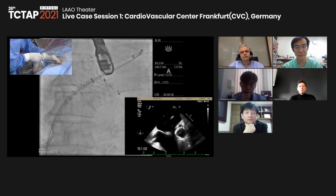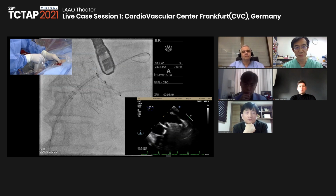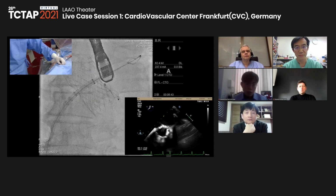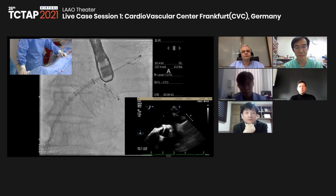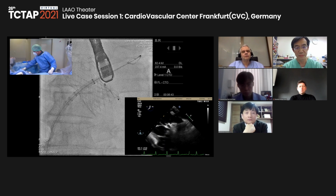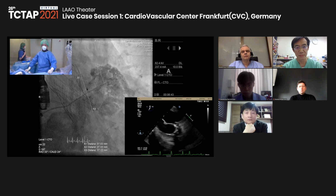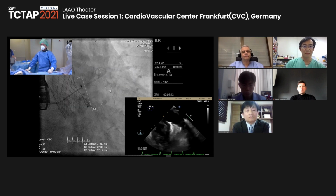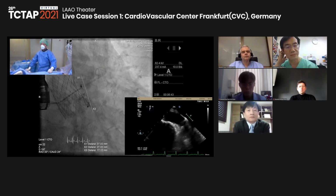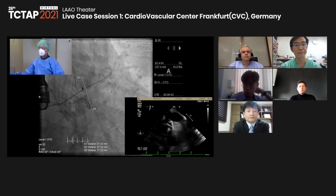So with the Watchman Flex, I don't have to go too deep into the appendage. But in this case, because of multiple lobes, I will do this. If this would be a regular appendage, then I could just go to the orifice and then advance the device from there. Let me go to the same projection we had before. That was RAO 33 and caudal 24.